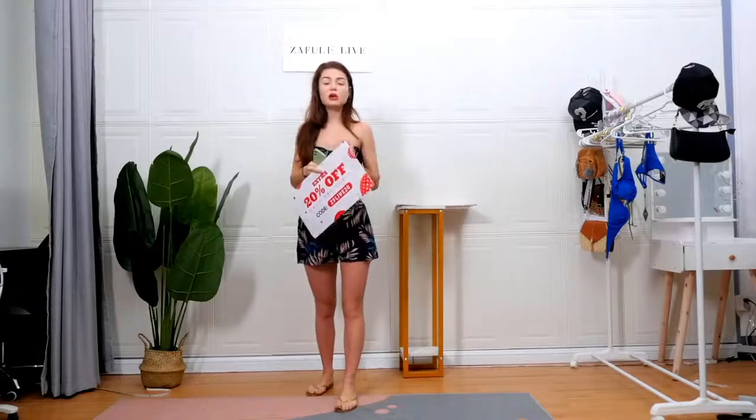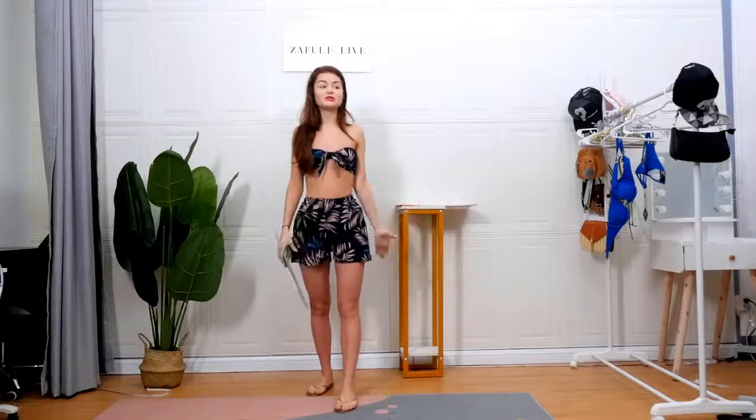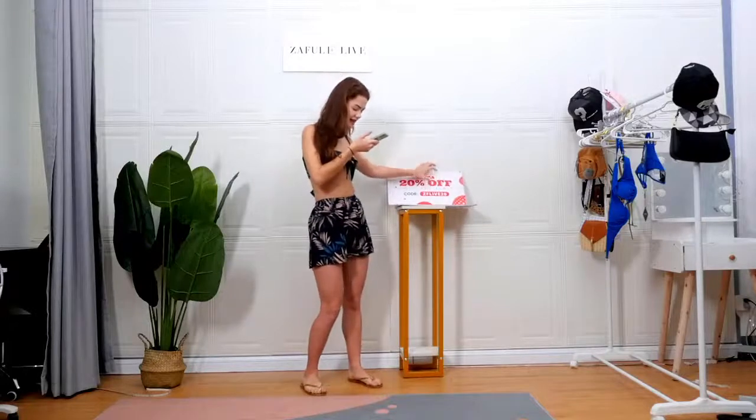This is an amazing price for the set, and it comes with 2 pieces, so you can match them together or match them separately. It's up to your style, but it looks really great together. Just an amazing price for 2 pieces, and absolutely gorgeous, I love it.